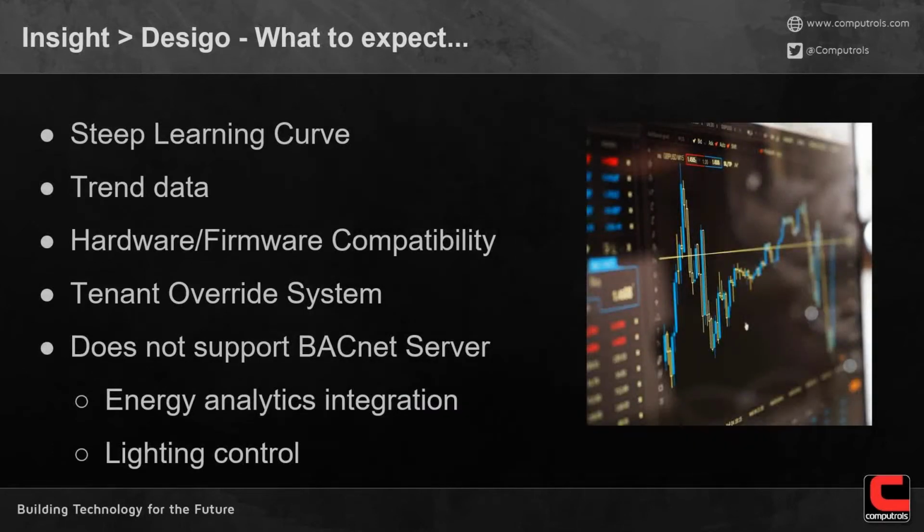As a part of an Insight to Desigo migration, what can you expect? I'm going to go into a little bit of detail on each of these highlighted items. First and foremost, this is not a small undertaking. This is a major upgrade, a major migration. It's going to have a steep learning curve. The user experience, as you know it in Insight, is going to change dramatically when you migrate to the Desigo platform.